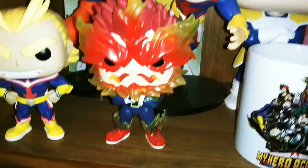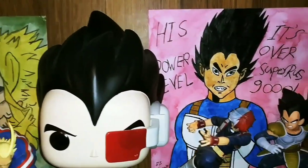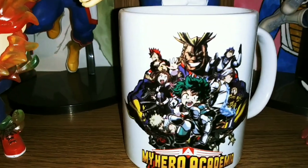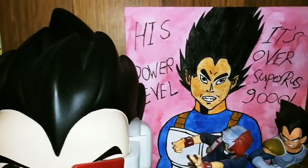Moving on up into the anime shelf here. I have Dragon Ball Z and My Hero Academia. It's an awesome mug from Simple Simon. And the back of the shelf has some killer art from Matilda Gothica.